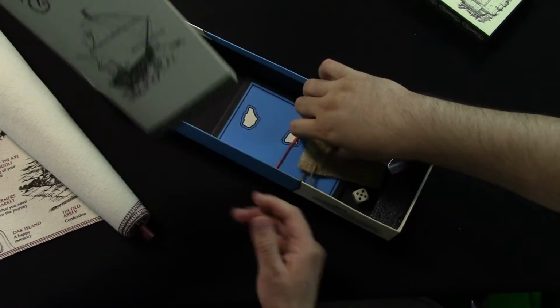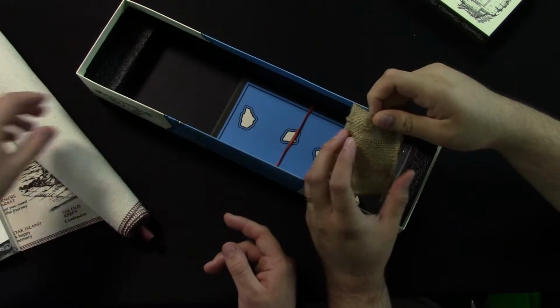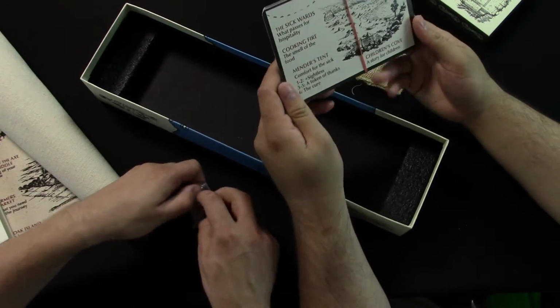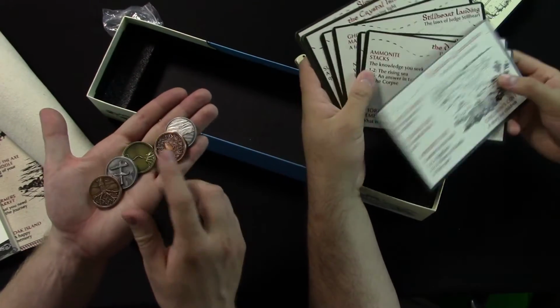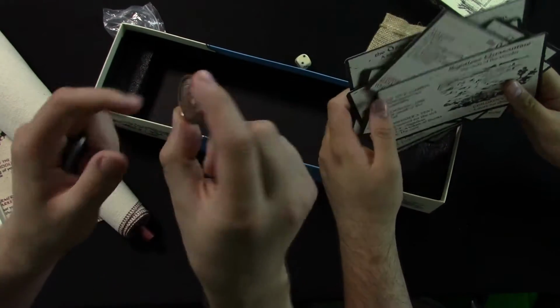Okay, well, let's go through. Ooh, there's a rule book. A little cloth sack there. Got a dice, metal coins. Actually really nice. Ooh, what are these? I think those are islands. Yeah, those are islands. Rubber band off here. Oh, these are nice. Some high quality islands and cards. These are big oversized cards too.